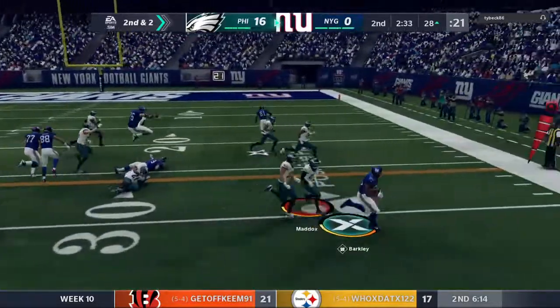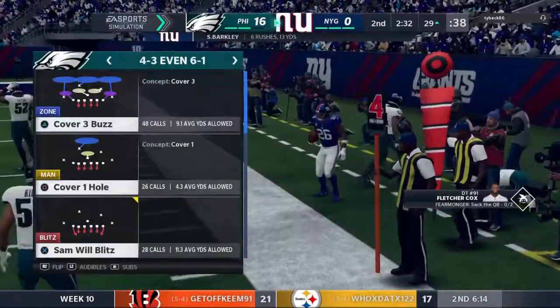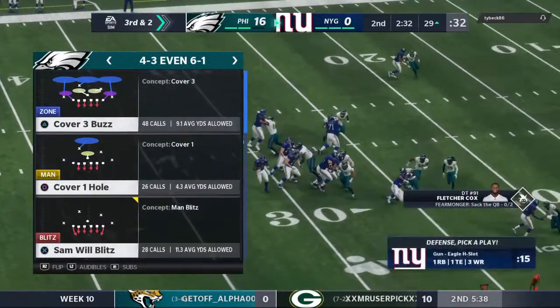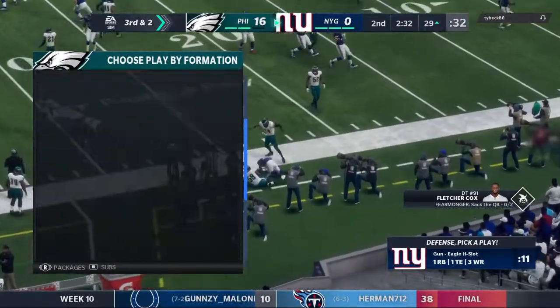Jones with a handoff to Barkley. He winds up giving a yard back there, and now it's 3rd and 2. The running lanes have definitely not been there for him here in the first half, and I don't think it's all been his fault. His offensive line hasn't given him much space. A loss results there.